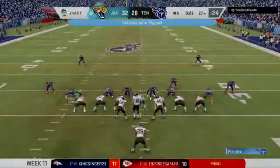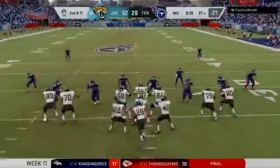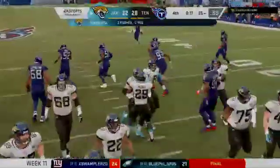Where are they, team? Heavy on the edges, heavy on the edges. Down to a knee here. The defense still with a couple of timeouts. We'll see if they want to use them.